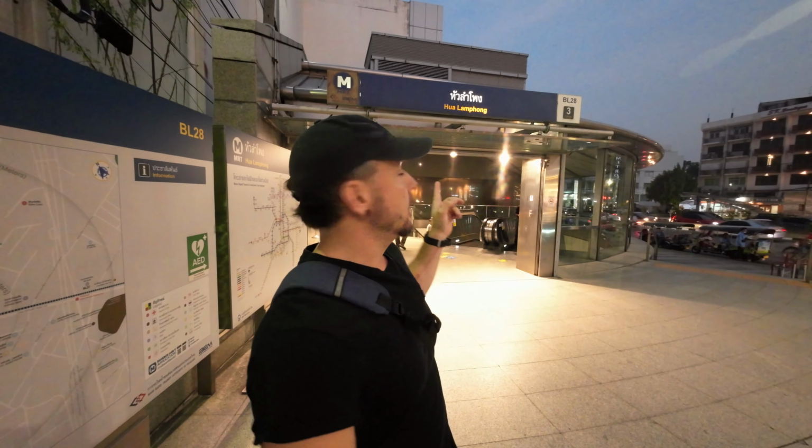Órale amigos, so today I'm taking you for a walk down to Yaowarat Road, aka Chinatown. I took the MRT down to Hua Lamphong station and I'm walking from here. So I'm gonna do a pretty long walk today.